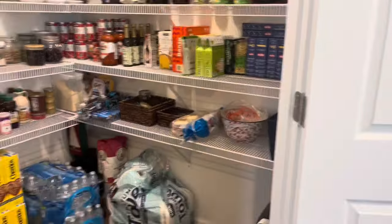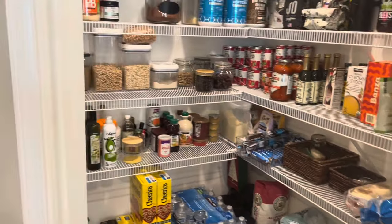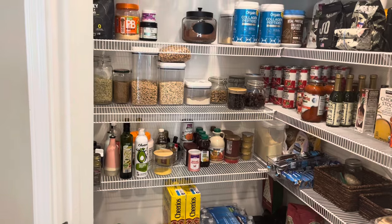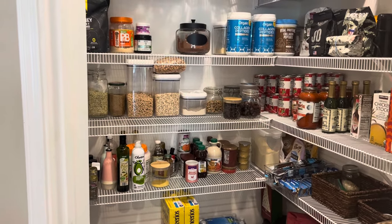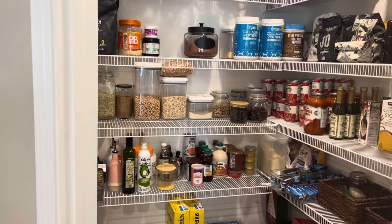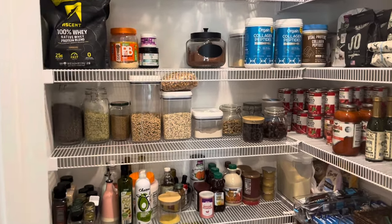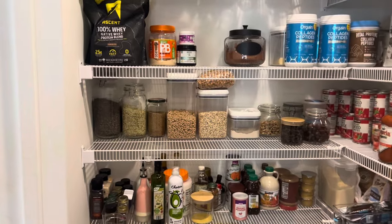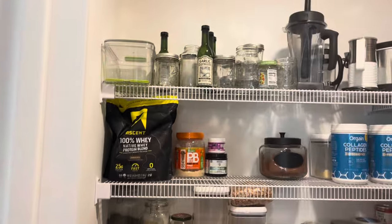So I cook a lot, we cook a lot. And so we need things on hand to cook. We try to cook as healthfully as possible. So this is, you know, a pretty healthy pantry, I think. Obviously there's a few things in here that probably could be better, but we are human. So we're gonna do this pantry tour now that we have it all pretty and organized.